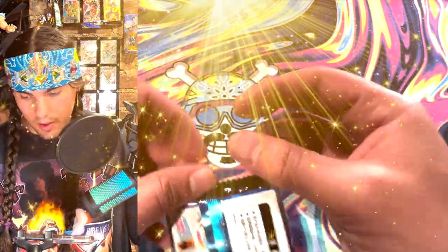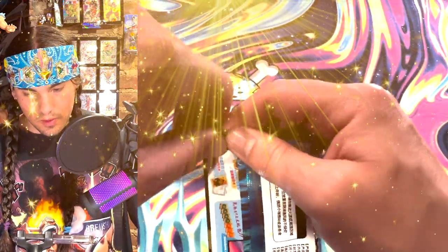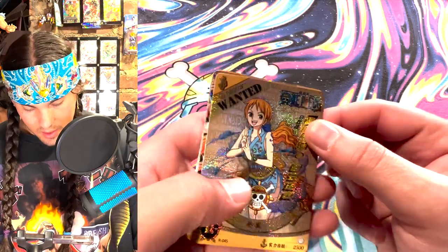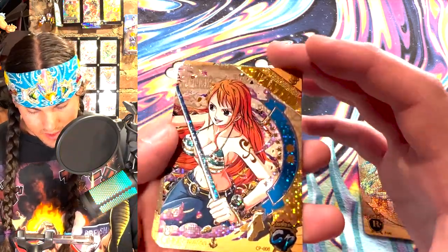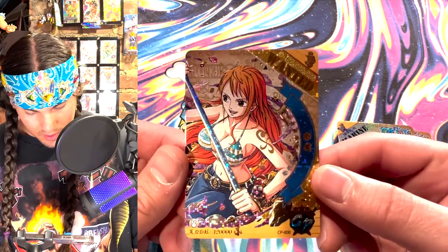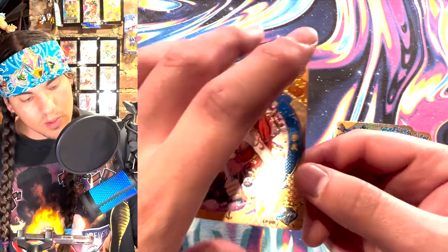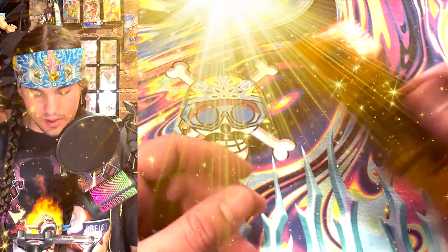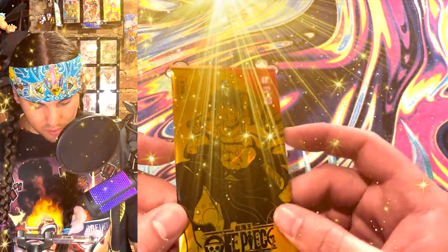Maybe there's an XR in here. Maybe there's not. Maybe there's a Wano Luffy suit. Would be cool. Would be hyped and into that. And what do we got here? It is, yo, the CP Nami. Very nice. There were two of these CP cards in this box. This is a good one. I like this pose. I like the art. Very excellent. All right, and our last ultimate Blessum is this gold pack with the Wano Luffy on it.